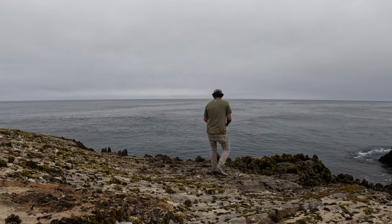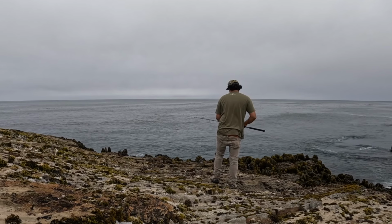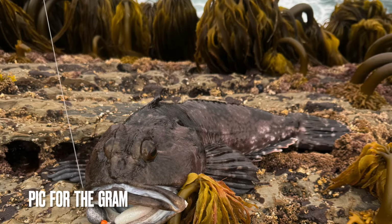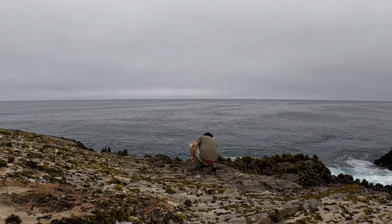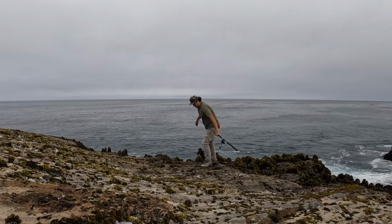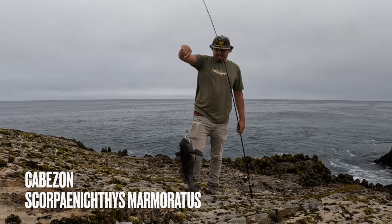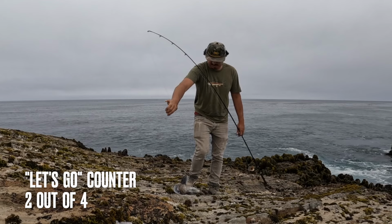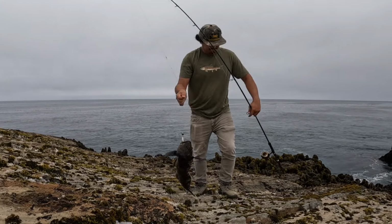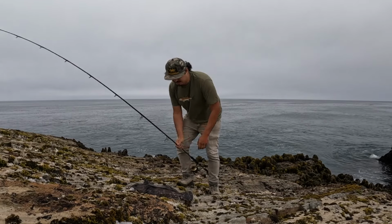Baby. Keeper cab. Let's go. Huge cab. Oh my goodness. I was on the Daiwa, handled it well. It was kind of hard bringing it up. Oh man, this might be PB.